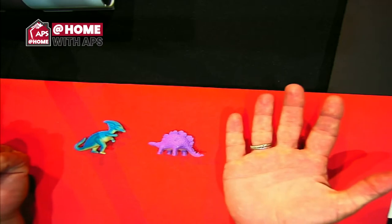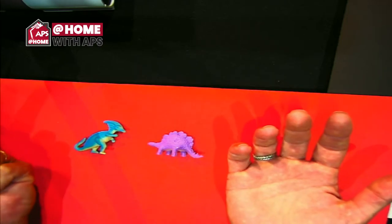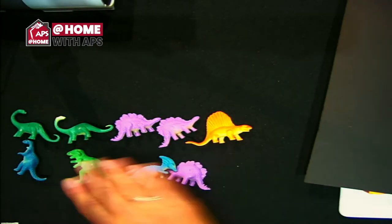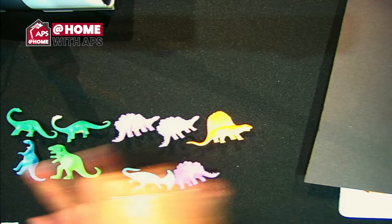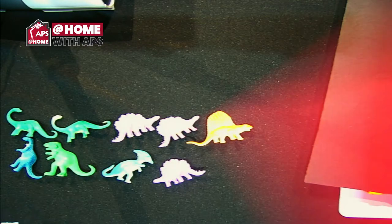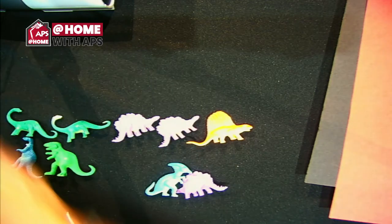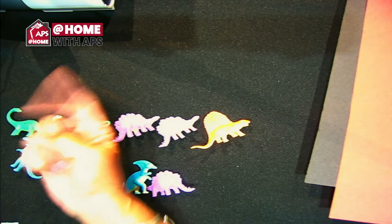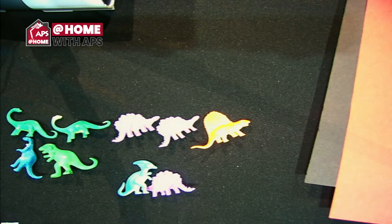1, 2, 3, 4, 5, 6, 7. There's our 7, and 2 more, 8, 9. Let's check if we're right. 1, 2, 3, 4, 5, 6, 7, 8, 9. And maybe you were able to count on, because we only had to count on a few counts. So 7 here, you might have said 7, 8, 9 to figure out how many dinosaurs we had all together.